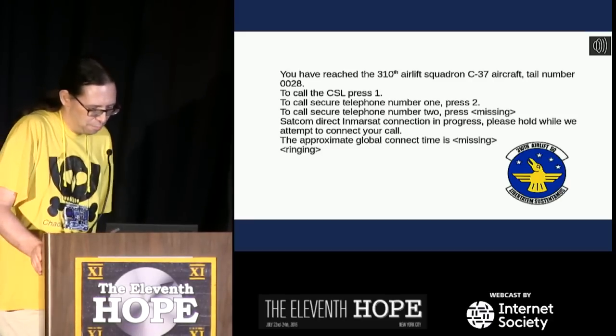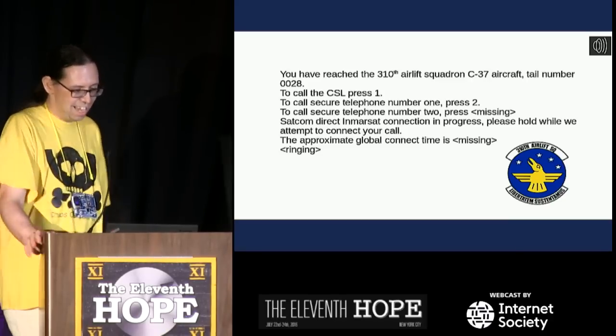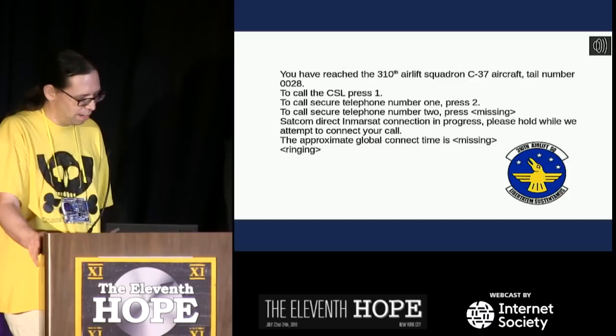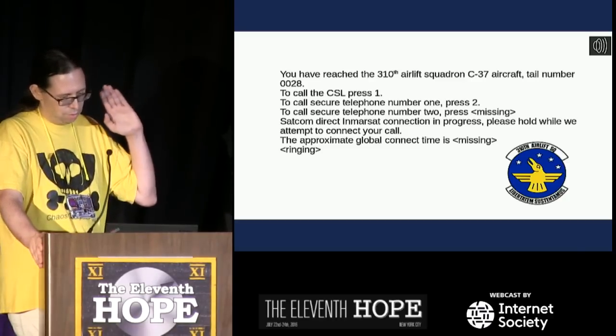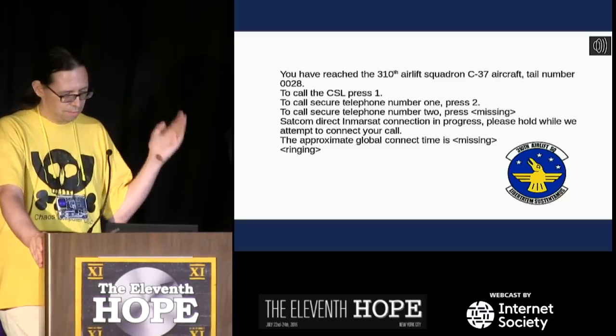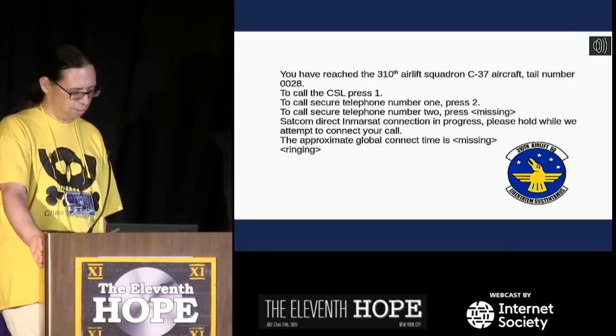Okay, you can find the 310th Airlift Squadron on Wikipedia. And they do indeed have a C-37 aircraft. I have no idea. Remember, we are listening to Iridium. That thing is then connecting through Inmarsat somewhere else. What is going on?